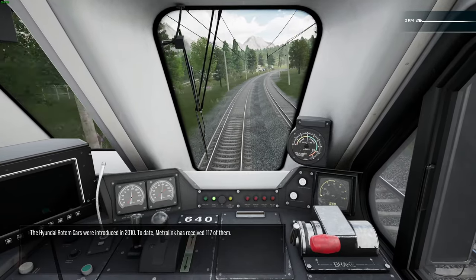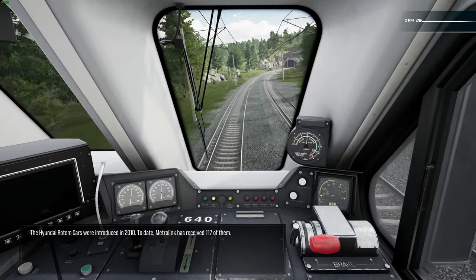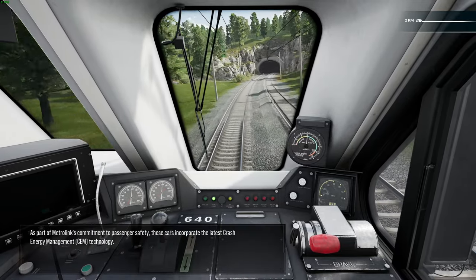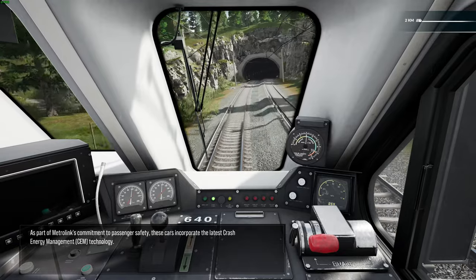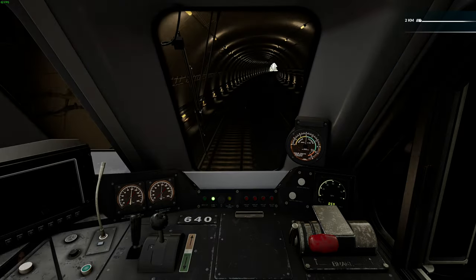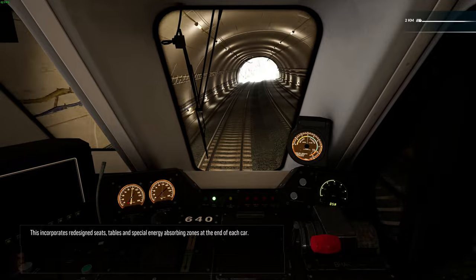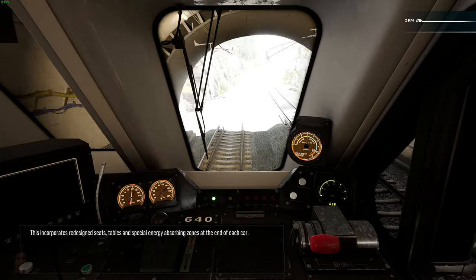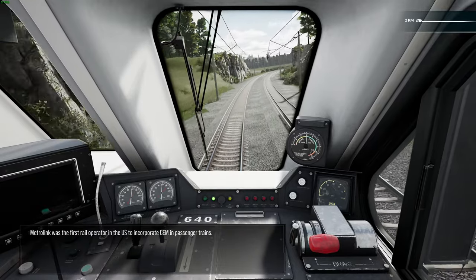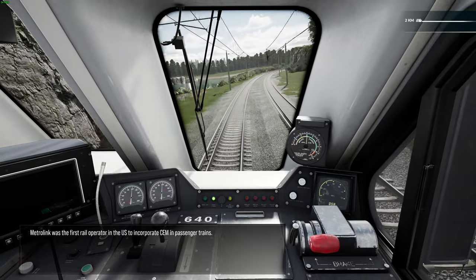The Rotem commuter cars were introduced in 2010. To date, Metrolink has received 117 of them. As part of Metrolink's commitment to passenger safety, these cars incorporate the latest CEM technology. This incorporates redesigned seats, tables, and special energy-absorbing zones at the end of each car. Metrolink was the first rail operator in the U.S. to incorporate CEM in passenger trains.